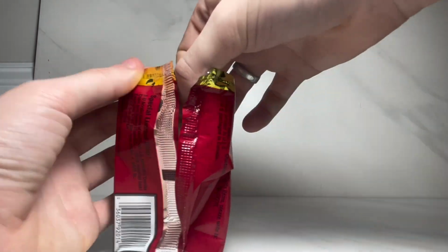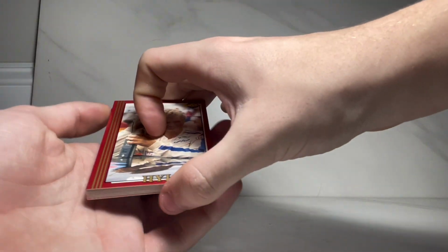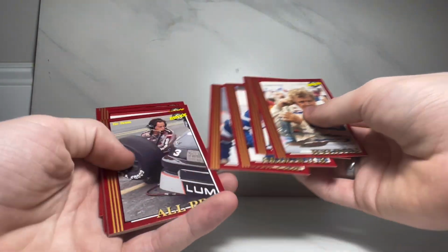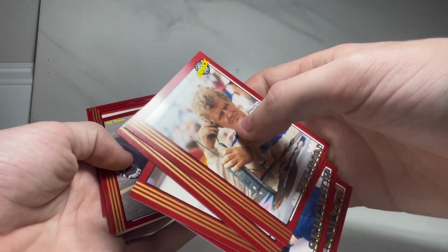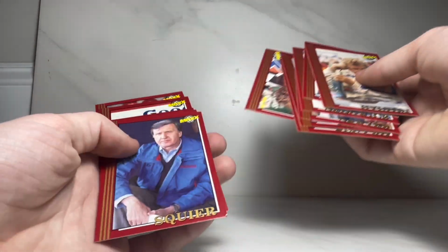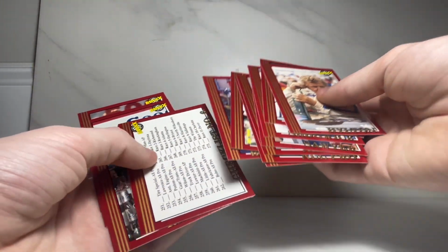This is before a Gordon, so... Can we pull an Earnhardt? Look, Earnhardt, I'm manifesting it. Look at that three. Come on, give me an Earnhardt.